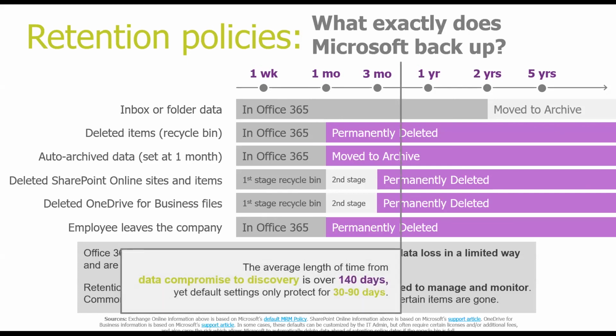The average length of time from data compromise to discovery is over 140 days, and you're going to note that these are protected for typically 30 to 90 days, and that's a big problem. That's kind of the primary reason we keep pushing the need for a backup.